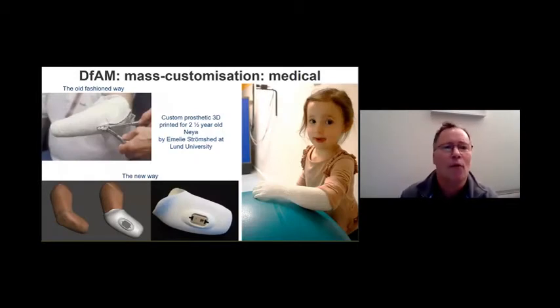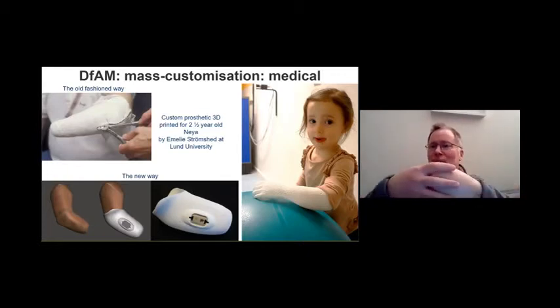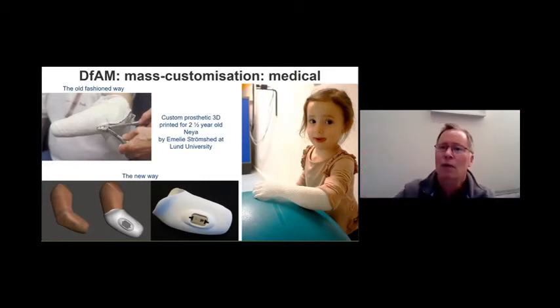And we do a lot of work with prosthetics where we scan the residual limbs. So on the right is Naya, a 2.5-year-old girl who's missing the bottom half of her arm. On the bottom left, you see the scans of her arm, including pin marks where the prosthetist has put pin marks saying these areas are important. We then married the scan data with CAD data, subtracted one from the other. So we're left with a socket that fits her perfectly. So that area of mass customization is growing like crazy.